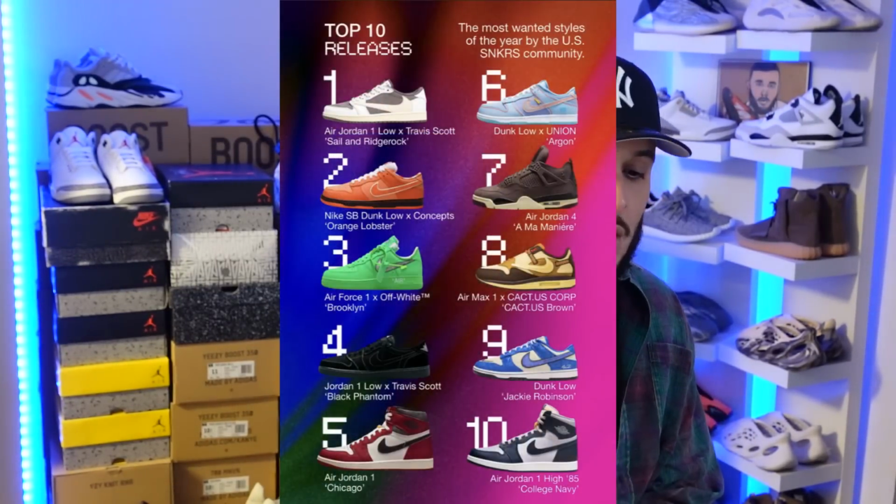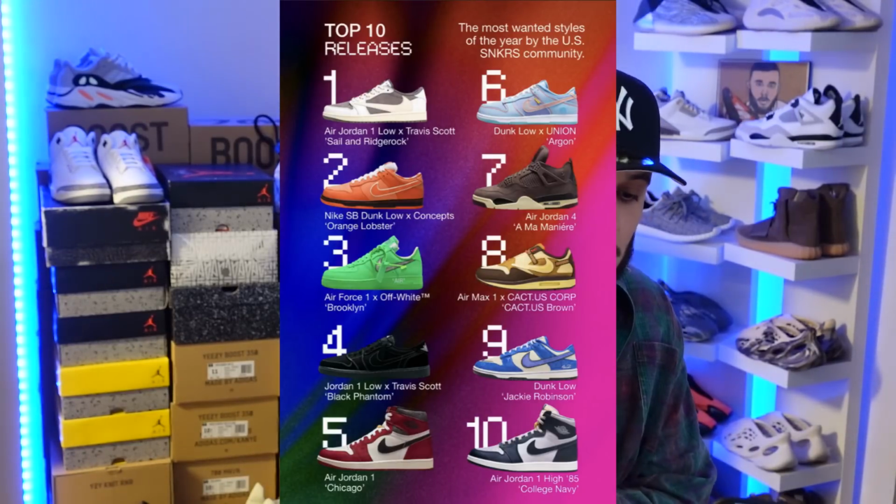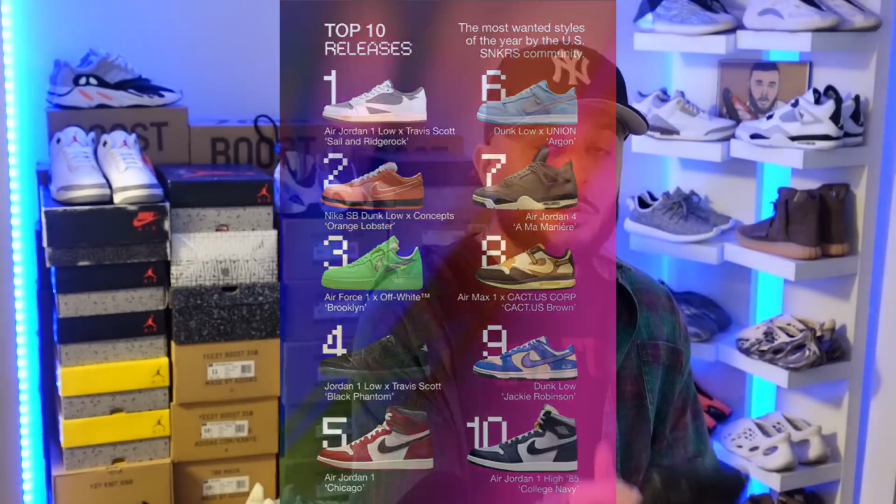So Nike has revealed their most popular sneaker launches of '22. So you've probably seen this list floating around. This is the top 10 releases based off the most wanted styles of the year by the US community. So you see a lot of hype releases on here, a lot of L's that you probably missed out on throughout 2022, but we're gonna focus in on the top 3 pairs on this list. This is gonna give us some insight onto Nike's marketing strategy for 2023.